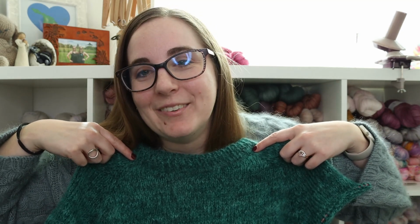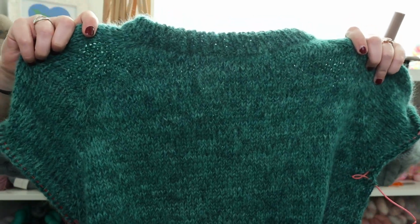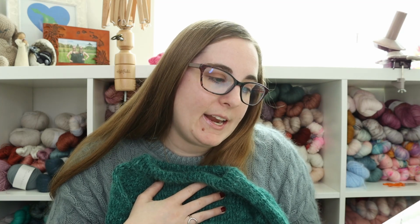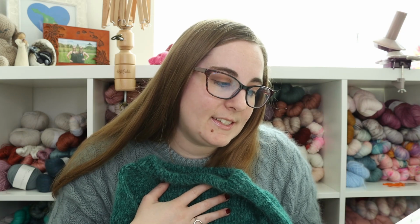But I don't think any normal person would notice that. But yeah, I'm really, really enjoying this. Let me just double check my little notebook here. I haven't made any other changes to the pattern. No. So we're just going ahead.